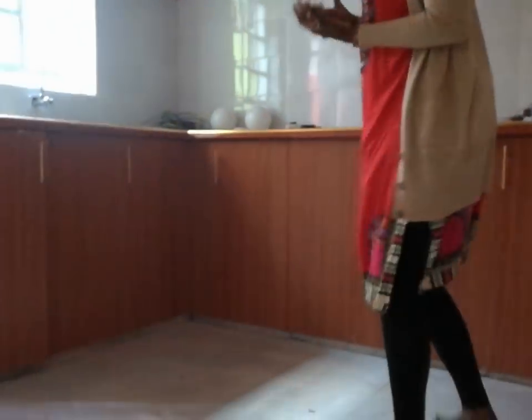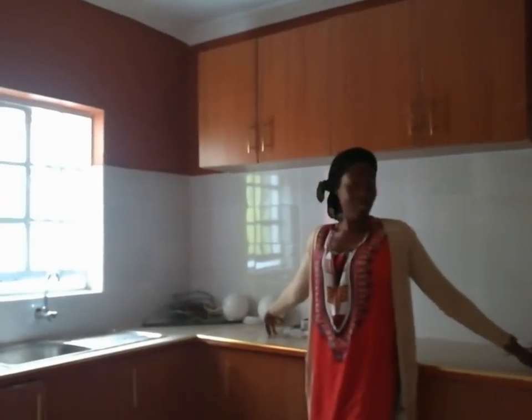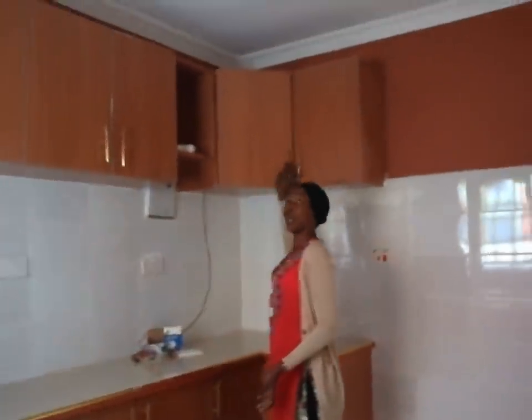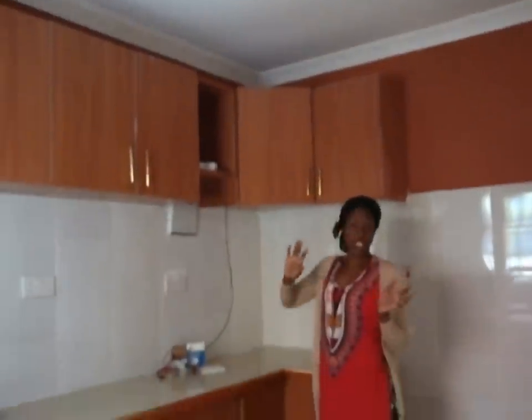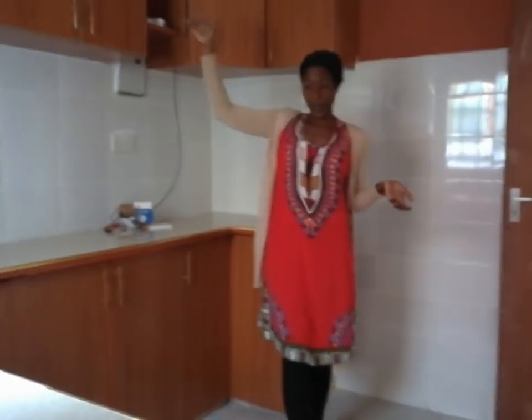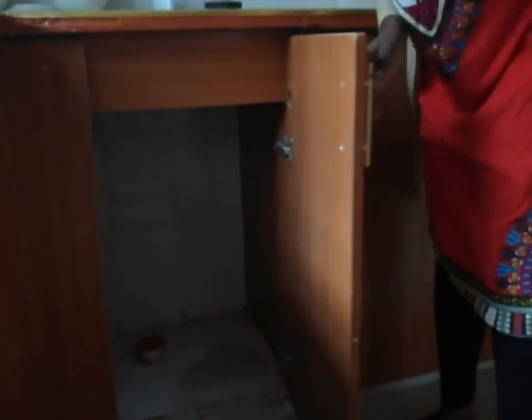So this is the kitchen. The kitchen, as you can see, is amazing. I think so. It came out perfect. And as you can see, the units, the lighting right now, we don't have, the electricity is being, we're doing finishing touches as I just told you guys. And yeah, the kitchen is very nice. As you can see, even inside, we've tried to put everything to look nice.